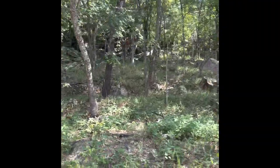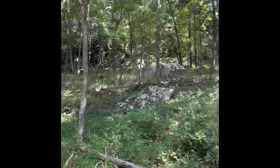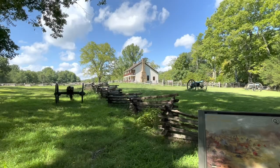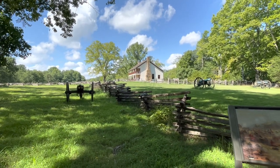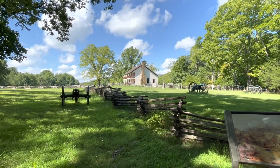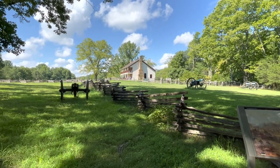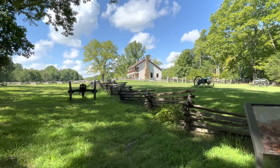And from the Union barrages, you can kind of see a little bit of it up there, a little bit at the top as well. We are at stop 8 along the Pea Ridge battlefield route at the Elkhorn Tavern. This is one of the primary locales along the tour, someplace that everybody likes to come to because it was a pivotal point of the battle.